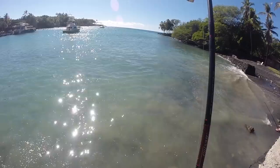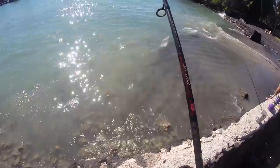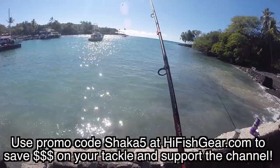That's a fish. Yep, we got another. Oh, it's an eel. Okay, it popped off. Good. I don't want poohies. Glad I got that off before the poohie fully inhaled it. All right. Back out again.